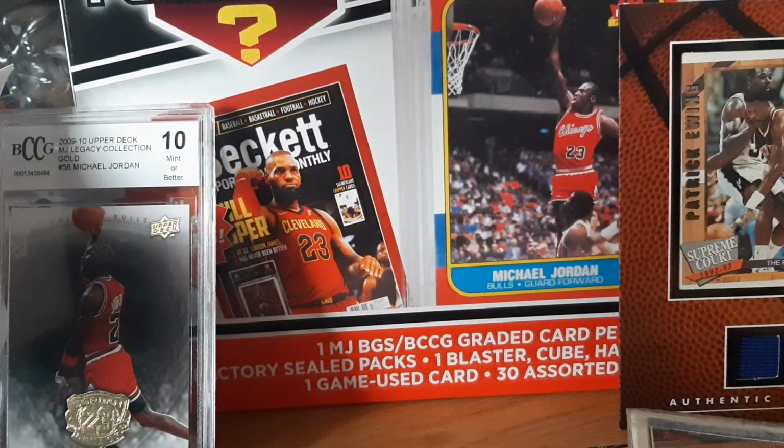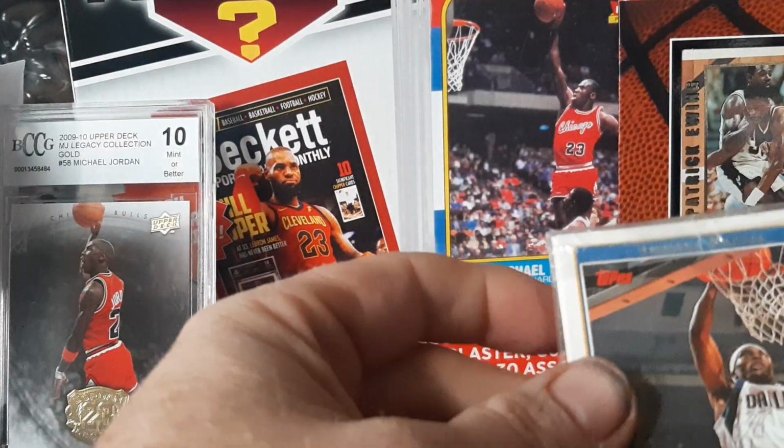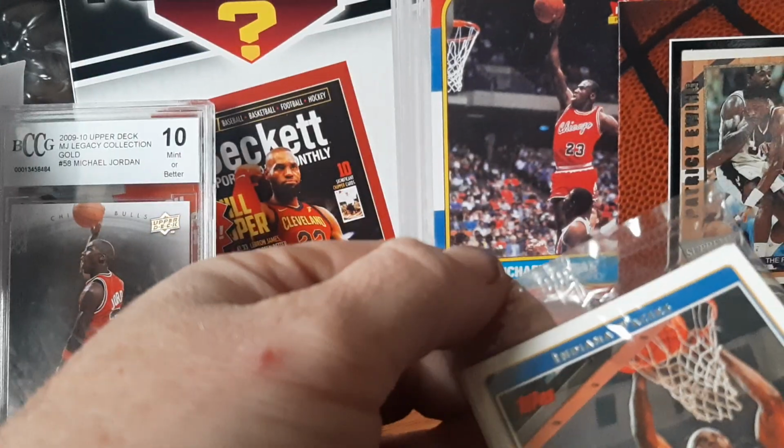I was afraid I'd be doing this in the dark. It's about 50 mile an hour wind blowing outside right now, and a bunch of people around the area lost power, but I'm one of the lucky few that still have power. I got that pack open, now I gotta get this pack open.